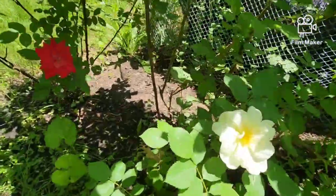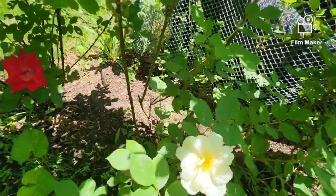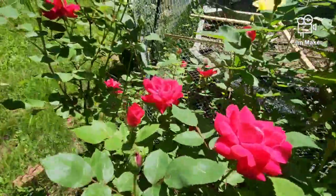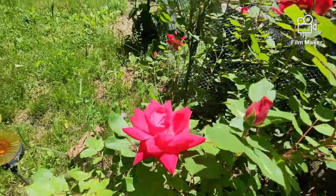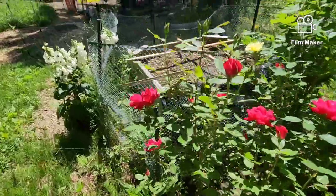Yellow ones are coming up. We got orange, we have pink and yellows. Yellows are coming through, and then we have reds. Last time I took a little video, they were just like a tight bulb. Now they're open up, they're so pretty. And let's go see the girls.